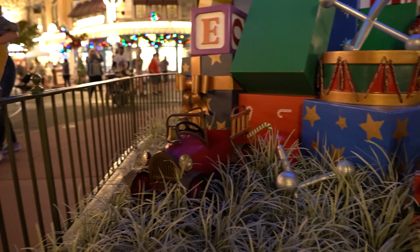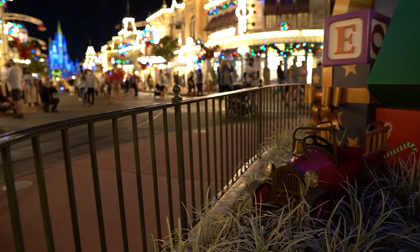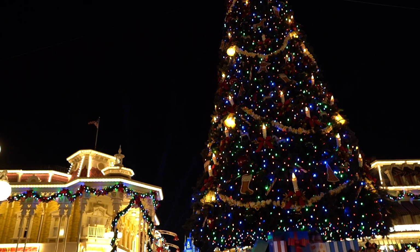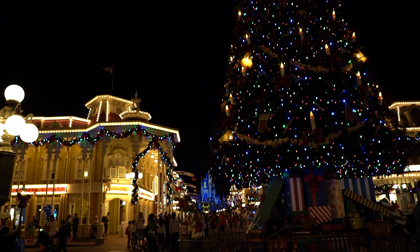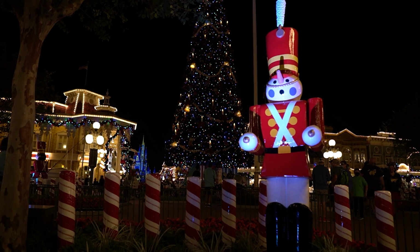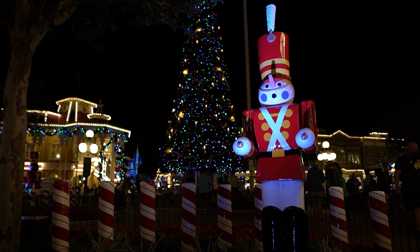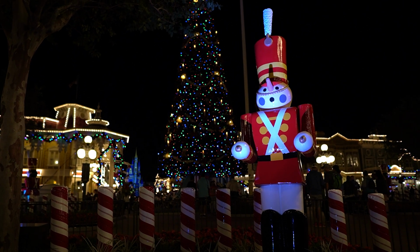And probably as far as backdrops, the best backdrop to take photos on, because you have the tree, the castle, Main Street with the presents. Other trees it's just a bunch of lights and green behind you. But it's nice when there's parades, and there's little floats that go around too, which is nice.